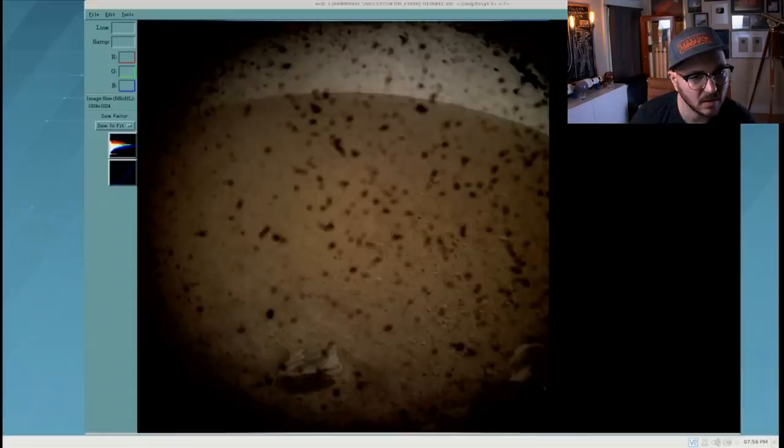But those dots you see there are very likely to be dust particles on the lens, the dust cover, which will be removed. And we'll get another shot later on. Yes, a better, clear view after the dust cover is removed.